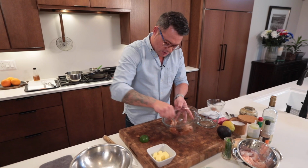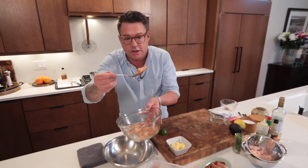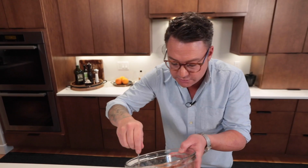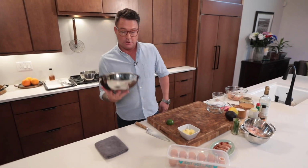Perfect, yeah, check that out. That's all you want, the natural sweetness, and that's perfect. Just a nice, light little coating on the prawn. It already smells so good, and when it cooks in the pan with a little bit of butter, you never had anything like it. So hollandaise.